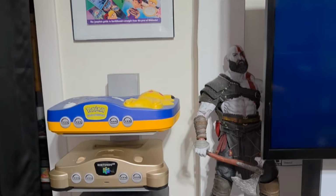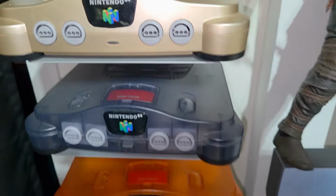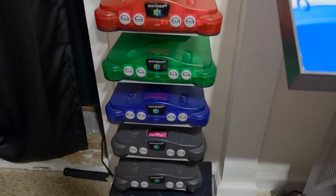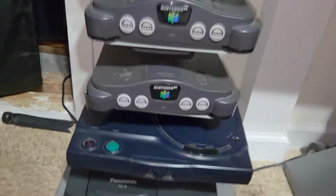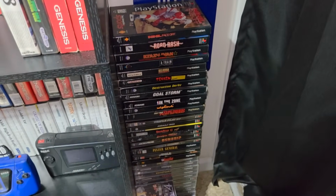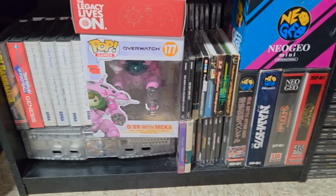Again, here are my Fantastic stuff. I took all the ones that are in the boxes, I put them out here so I can line them all up. They all have their expansion packs in them just because they look cool that way. The XI is an awesome piece, and I believe that's a 3DO, or if it's not a 3DO, it's a CDI. I can't remember. Neo Geo stuff is right here.